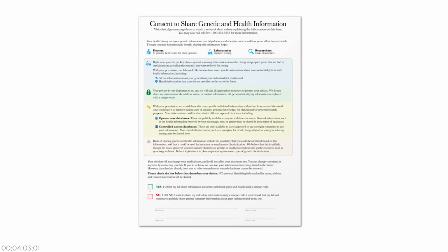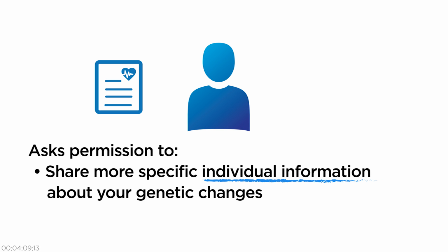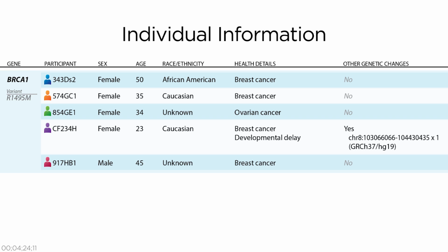The broad data sharing form you received asks your permission to include some more specific individual information about any genetic changes you may have, and allow it to be organized in a way that helps answer these types of questions. If the people from the prior example had given the laboratory permission to share individual information, it might look something like this. You can now easily see the characteristics of the people with this particular change, the ways they are similar and the ways they are different.